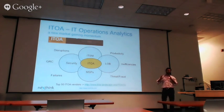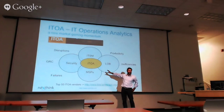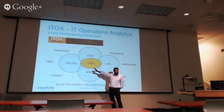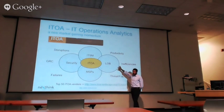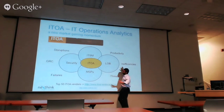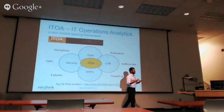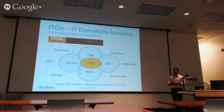And hopefully the idea behind this is we take all this information in from the MSPs, maybe we've got cloud service providers, right? We take information in from our security solutions, our IT service desk, lines of business applications. The idea behind IT operations analytics is to put this all together to start trending and hopefully start predicting how we can better support our businesses with the different services that we offer. Does that make sense?